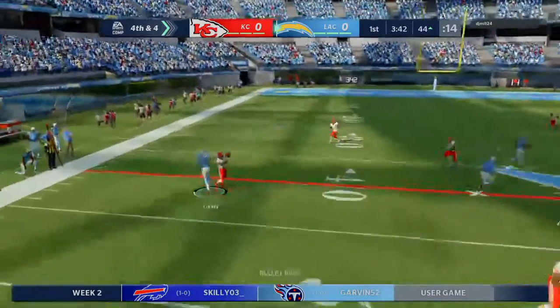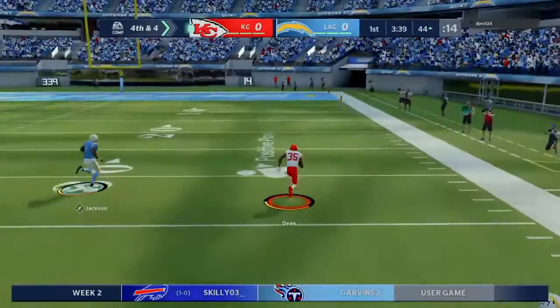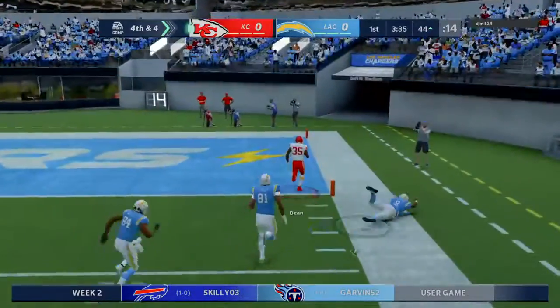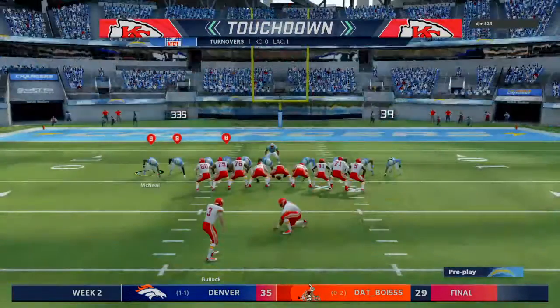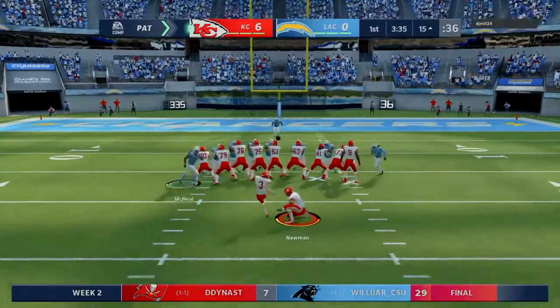Fourth down, here's Jackson. He rifles one that's intercepted. Picked off near the 44, the 20, and he will take this one home. It's a touchdown. So they go on 4th down. Not only do they not get it, it turns into 6 points the other way.